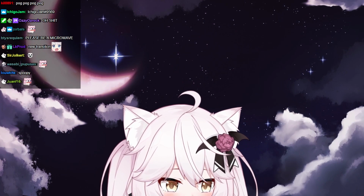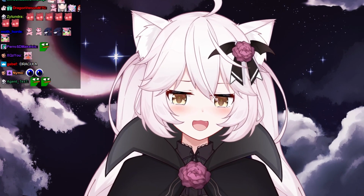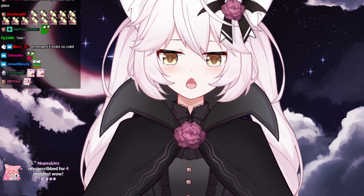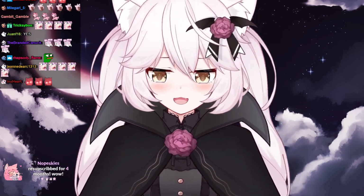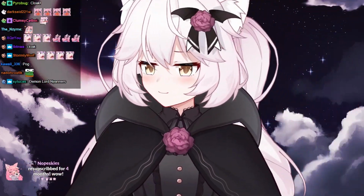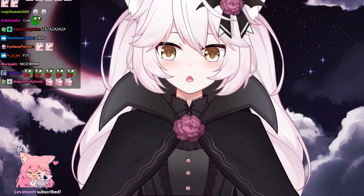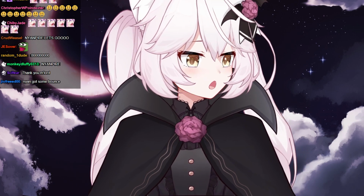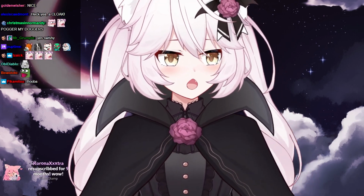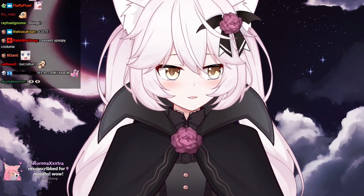Whoa, look at that. So, I have a cool cloak. And it's really swishy. It goes like everywhere. And I can take the cloak off. And I'll show you in a bit once I show you the full body. It's really cute. I can decide to be maximum spooky or maybe just moderately spooky.